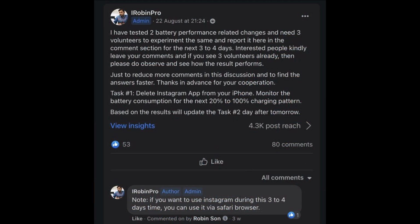Before that, normally it takes at least 24 hours to reach 20%, where I put my iPhone in charge. But during this period, at around 5 to 6 p.m., my phone hit 20% and I had to put the device in charge. Normally, if I charge it this evening, then only the day after tomorrow morning or by afternoon I put my iPhone 12 Pro in charge.